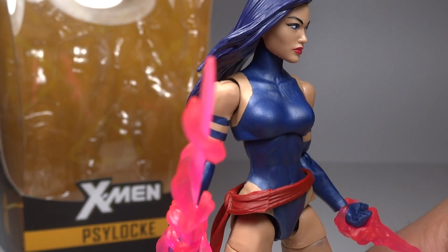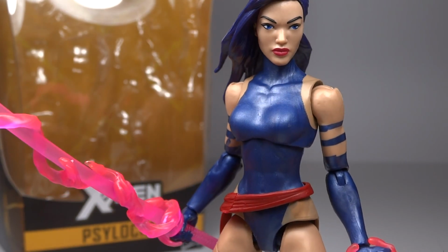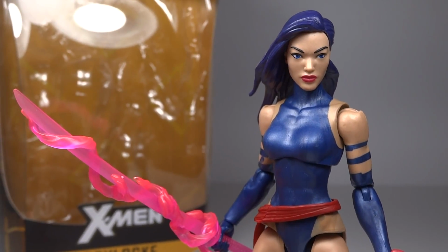I do like the very strict, thin eyebrows. Those are done really nicely, and then the eyes are painted very well. Wish that there was maybe some expression there. I always prefer a head sculpt with expression. There's not really any expression, which is a shame, but overall it does look okay.